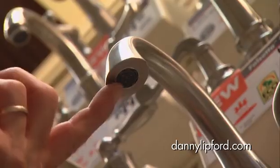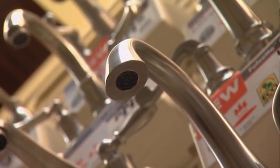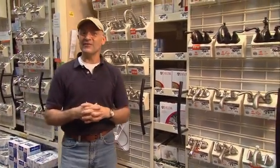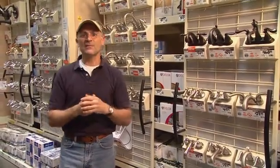Plus, the integrated aerator in this faucet ensures that you won't sacrifice performance to conserve water. So, if a bath renovation is in your plans, be sure to think about function as well as form when choosing plumbing fixtures.